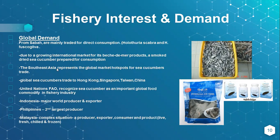But I could say China and Japan have a very good farming system that they can produce a lot of sea cucumber in a year. And besides that, the United Nations FAO recognized sea cucumber as one of the global food commodities in the fishery industry. Okay, and this is a very interesting sighting. Indonesia is one of the world's producers and exporters, followed by the Philippines, which is the second largest producer.